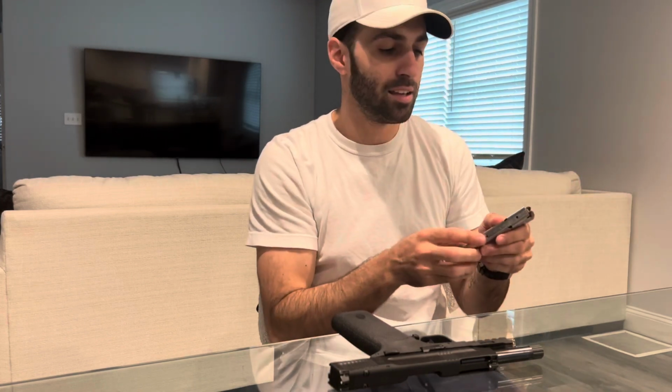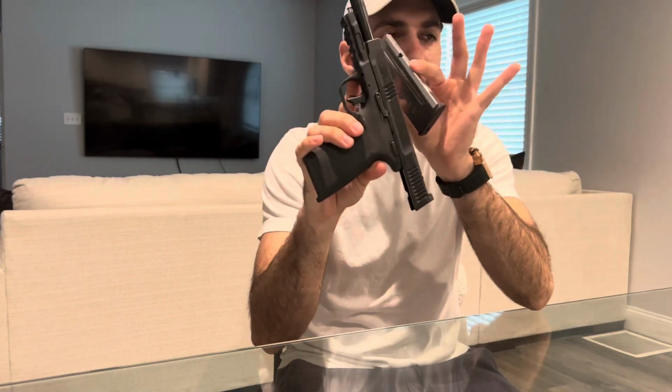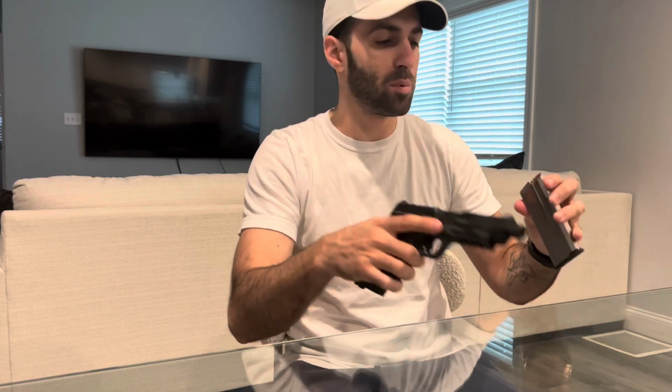They're saying stuff about the magazines, this, that. I'm telling you right now, in first person, that this gun is the top of the top of elite 5.7s. 150%. I've shot it. You can see my previous video, when I go to the range and shoot it. It's silky smooth, guys.